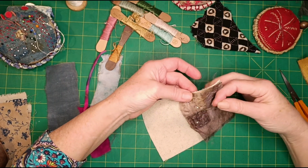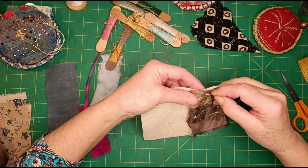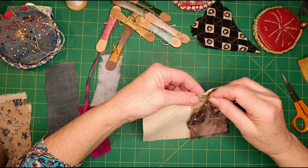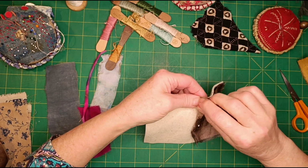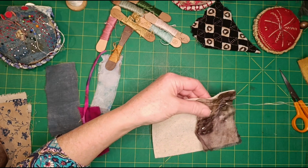So clingy, this fine silk. And all those little hairy bits that hang off the edge want to get snagged. But you just have to be patient with it. There are products that stop things fraying. Well, that wouldn't be for me because I like fraying. But it depends what you're doing, of course.